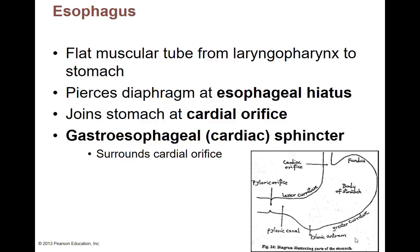which is a flat muscular tube. It's flat when it's empty. When you eat or drink something, it will expand back up. Otherwise, it's just flattened. There's really not a lot of muscle tone that's needed to keep it open. It goes all the way from the laryngopharynx until it eventually enters into the stomach region.